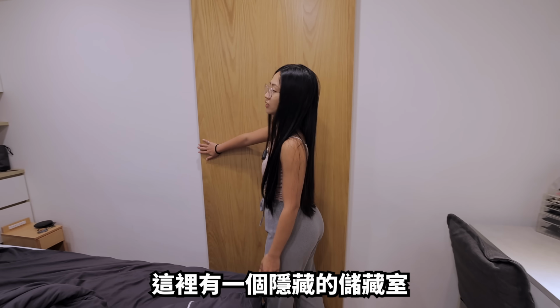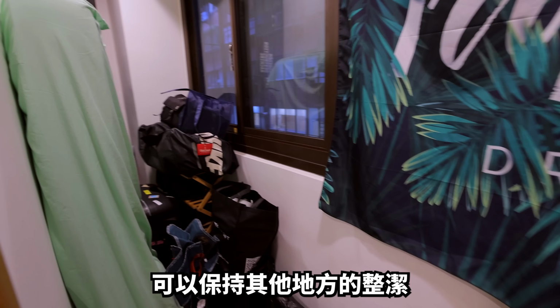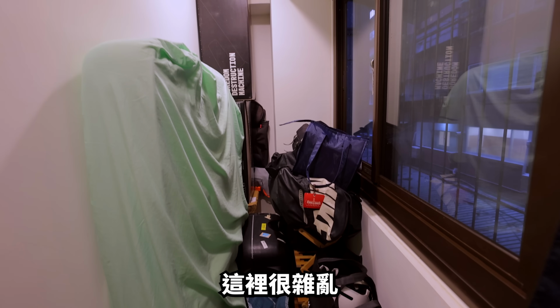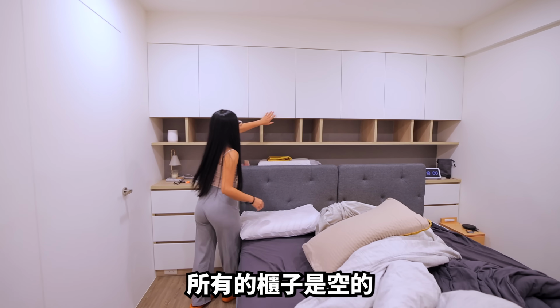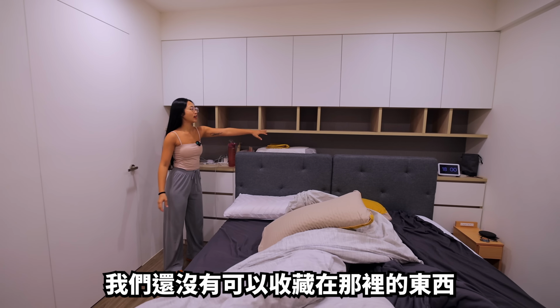There's a hidden storage room here. It's very messy right now, but I think it's a very good space, so you can keep other places clean. You just put whatever you don't want in other places here. It's so random, but I think it works very well. Actually, the benefit of many built-in cabinet systems is that they have lots of storage space. Like all the shelves in here are empty, everything's empty right here. We haven't found anything to put in there yet. My favorite part of this apartment is here.